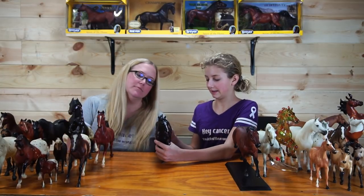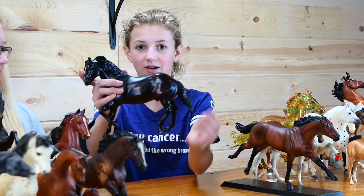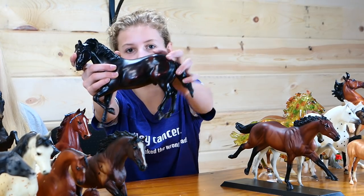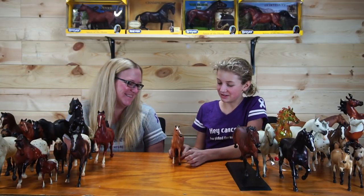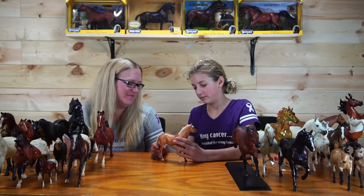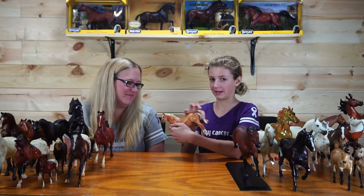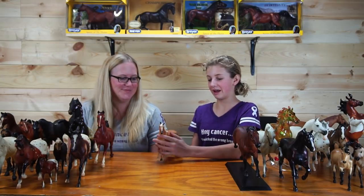This one is all dented and dinged up from when I was playing with him when I was little. There are all sorts of little marks on him that are just worn away. So here's this one, a little Palomino pony, and I played with him lots when I was little too. There's paint or something on his tail right here, and he's all dinged up, but I like this one.